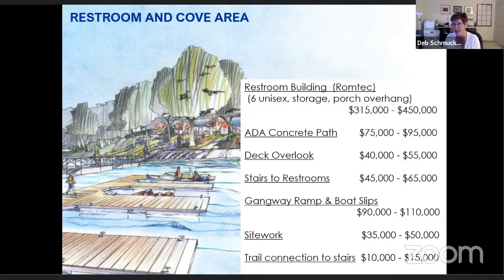Storage on one end, and then a little bit of a 6-foot, 8-foot porch overhang with the roof, just to allow somebody, if they were meeting somebody or if it started raining unexpectedly, to stand there sheltered until they could get back to their boat or back to the parking lot. The pathway, the ramp down, I indicated in concrete, in part because of the stability, the longevity, and the long-term maintenance. We broke out the deck, assuming that would probably be a synthetic decking material, again, for longevity and maintenance. The stairs to the restroom, again, the same thing.